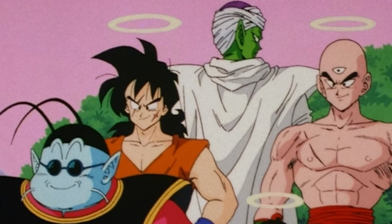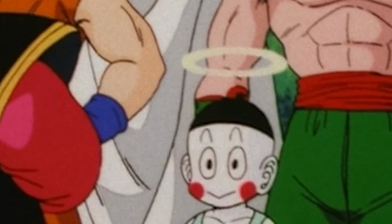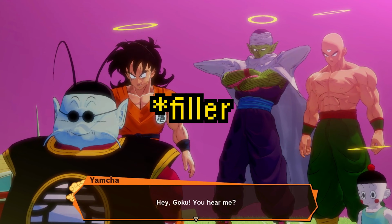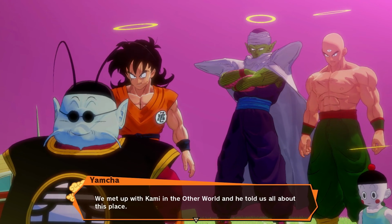Who all went to Otherworld? It was Piccolo, Chaozu, Tien, Yamcha, everyone who went to Otherworld. I don't care if it's filler or not. We literally saw it on King Kai's world. Do you know how cracked they would be if they had the Kaio-Ken?